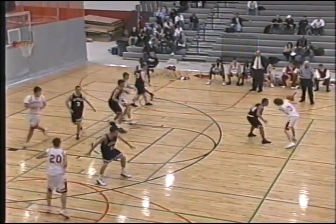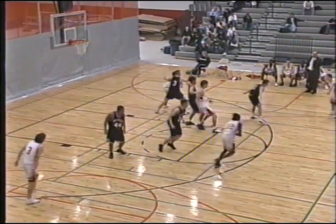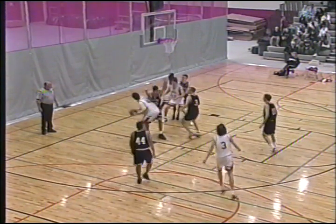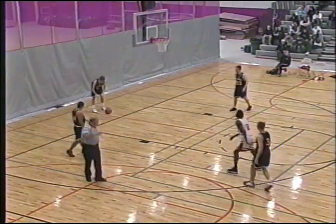Milton moves it around the perimeter. See if they try to get it down low. It's a point in the game when Milton could really try to put this away. Bobby Ranton with a three. Off the front rim, but right to Adam Donovan. And he gets it up and in. Created some space for himself there. Great offensive rebound. Looks like a flop on that one.